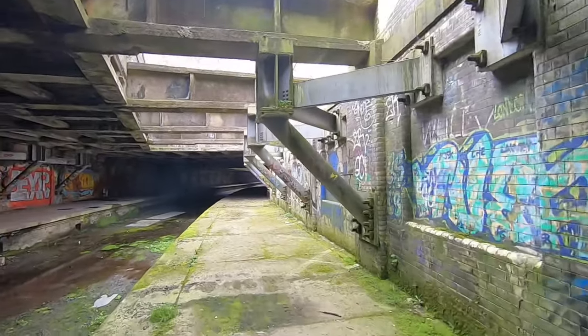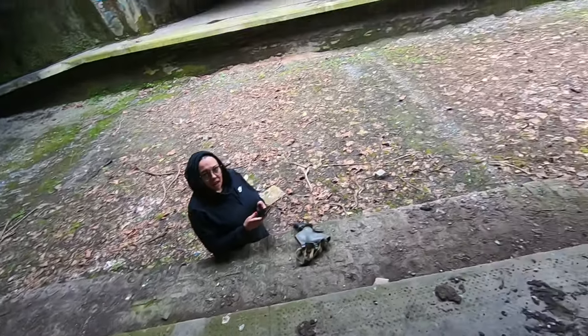Let's go see what these pair are doing. You good, guys, yeah? Check out this reflection. How cool's that? Big reflection shot of the whole tunnel. I'm proper loving this. It is, isn't it? Are we gonna go down into the tunnel? Yeah, of course. Come on, Ian.